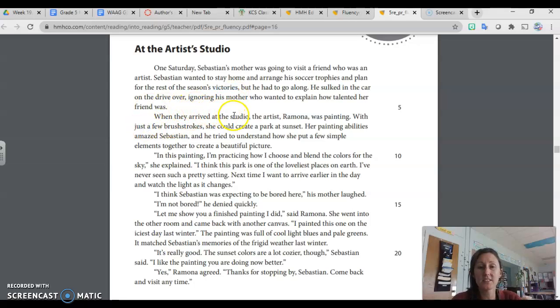When they arrived at the studio, the artist, Ramona, was painting. With just a few brushstrokes, she could create a park at sunset. Her painting abilities amazed Sebastian, and he tried to understand how she put a few simple elements together to create a beautiful picture. "In this painting, I'm practicing how I choose and blend the colors for the sky," she explained.